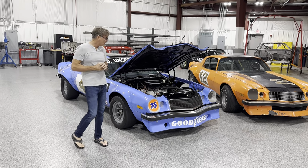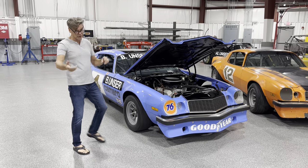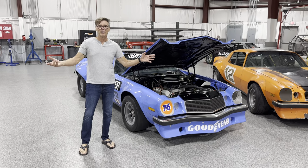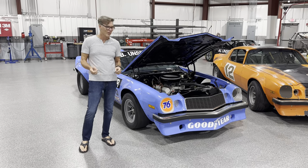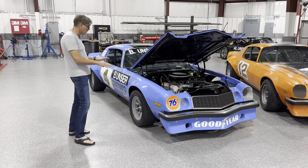We talked about the IROC stuff and this Generation 1 Camaro, which came right after the Porsches. And we don't have any Porsches because right now we don't have the budget to have a Porsche on this show. We may have to borrow one from Mr. Penske. But these cars were built as bodies in white, stock Camaros.